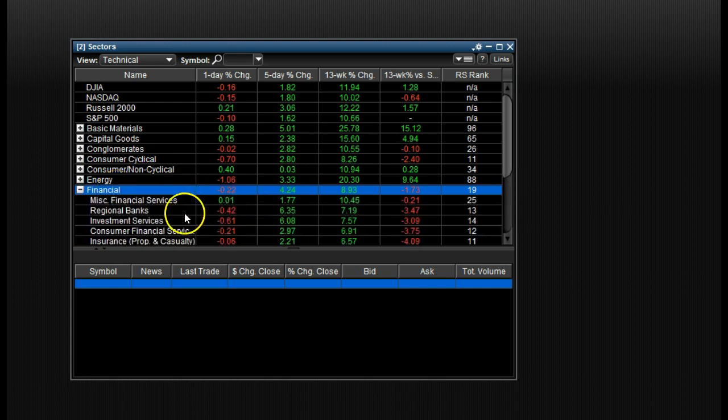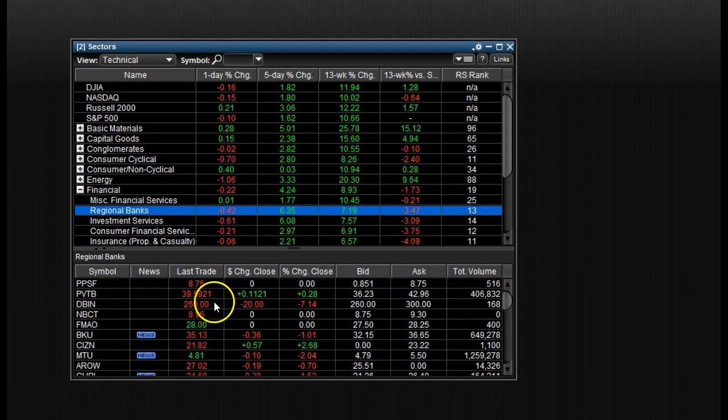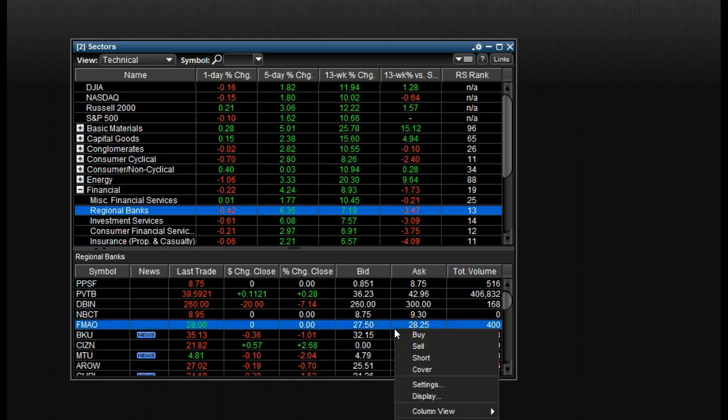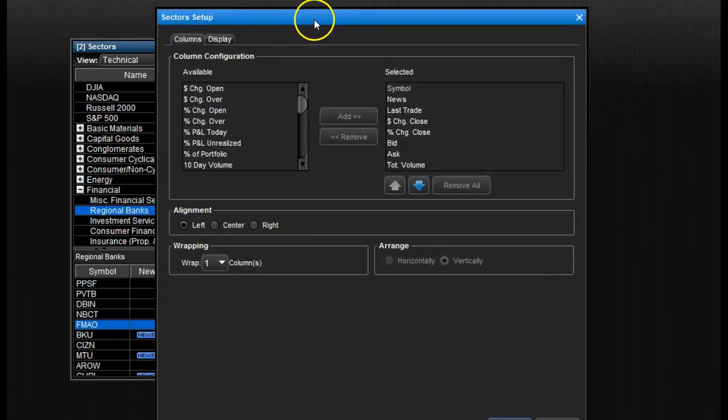Let's take a look at regional banks. All right, now see, you could go down here, and let's do this. You could do this by just going to, is it column view? All right, settings here. We're looking at the settings. Here's all the available information we can put over here.